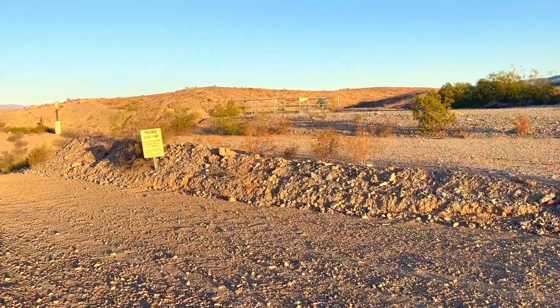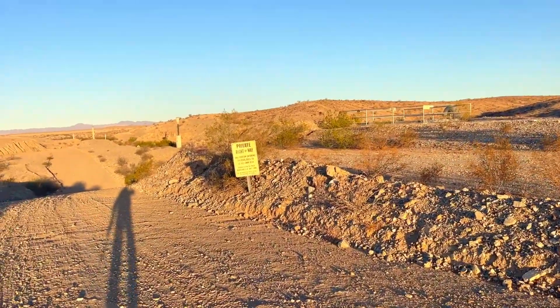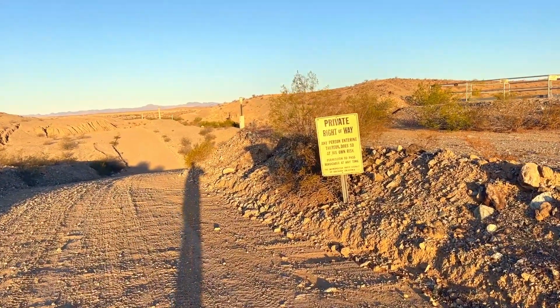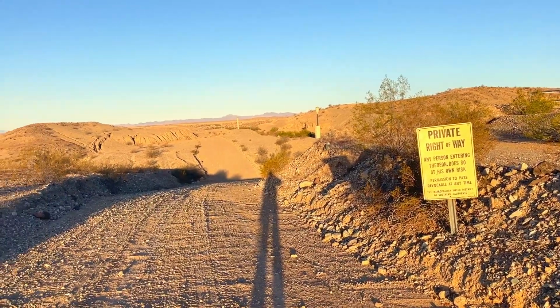Here you go. This is one of those access areas here. And there's a sign indicating that it's private. I'm not telling you you can't use it, but they can revoke the right at any particular point in time.